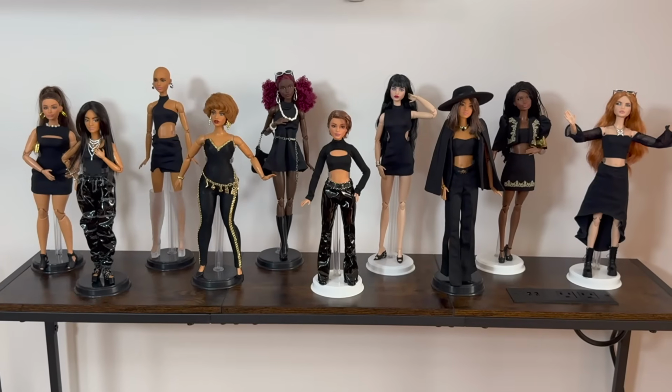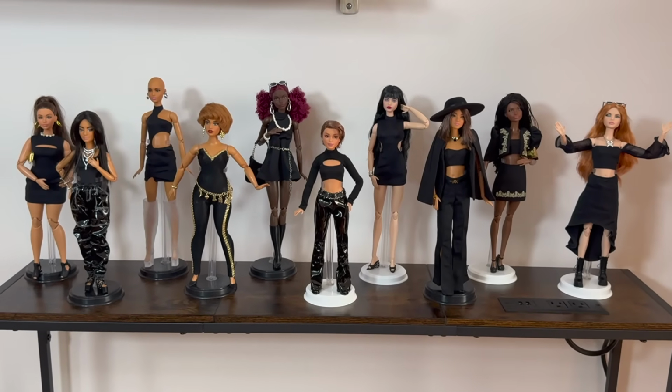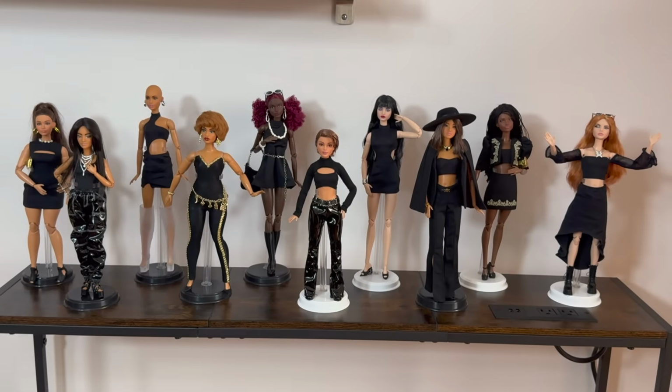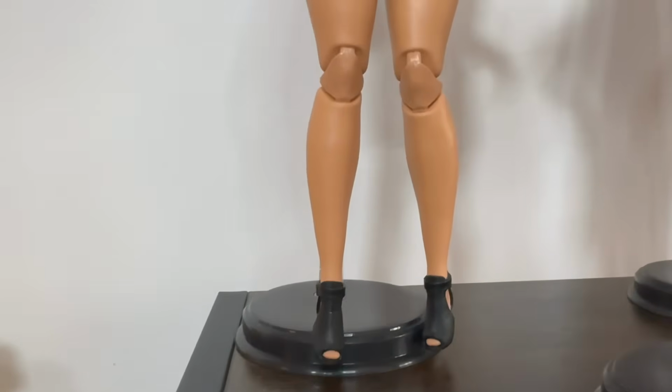And the last display in my collection, the last one we're gonna look at, is my Barbie basics and my Barbie looks, who I've dressed all in black to work in my little display here. I think they look so cute like this. Let's get a closer look on each and every one. Here's the first one we're gonna look at.